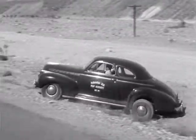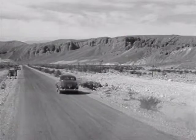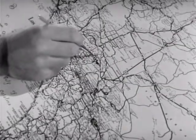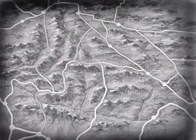In the meantime, there are many more roads to be covered, so the boys better step on it or they'll never make their deadline. State highway departments and road construction companies also do their stuff in giving much valuable information for keeping maps up to date.